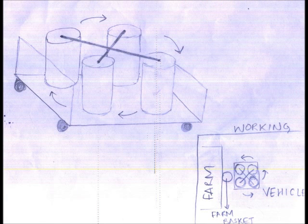In this next design, we have baskets attached to a central rotating system. The radius of rotation is more than the width of the base, and hence empty baskets from the vehicle can be replaced by filled up baskets from the farm during rotation.